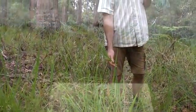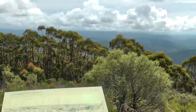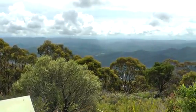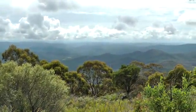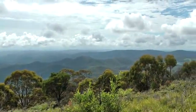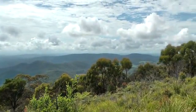So there really is a strong case for good and appropriate fire. So not having fire too frequently in these forests is the key to not just maintaining biodiversity, but probably maintaining a healthy, productive agricultural industry.